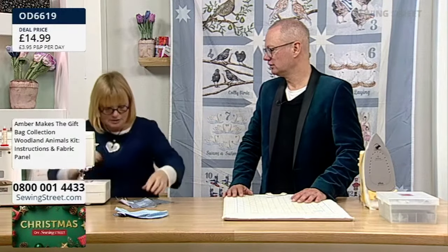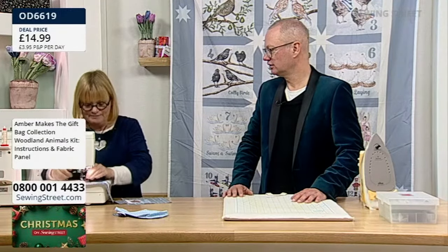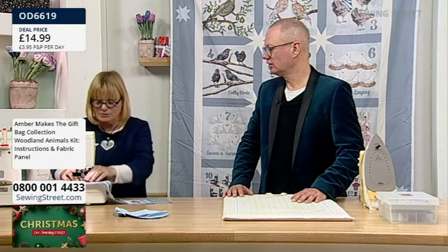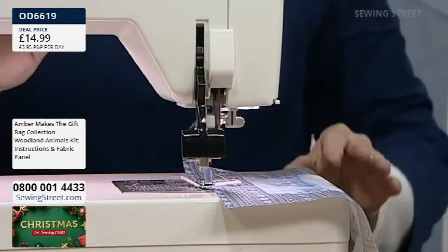I don't know why that's broken. Strange, isn't it? I had put it on the floor, though. Shouldn't really keep your machine on the floor. But I was just trying to keep it out of the way so I wasn't in the way of Adam. Yeah, don't put it there. Anyway, tack that into place. Better, yeah.